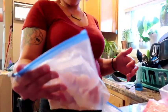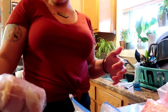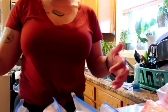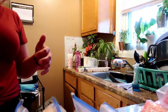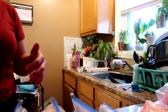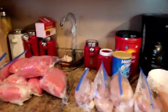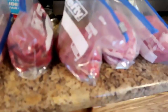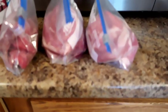Ten, 11, 12, 13, 14, 15, 16, 17, 18, 19, 20. Okay. So we have 20 meals right here that will be including meat. There's all the ground beef. Here's all the chicken. Here's the beef right here. And then there's the pork.